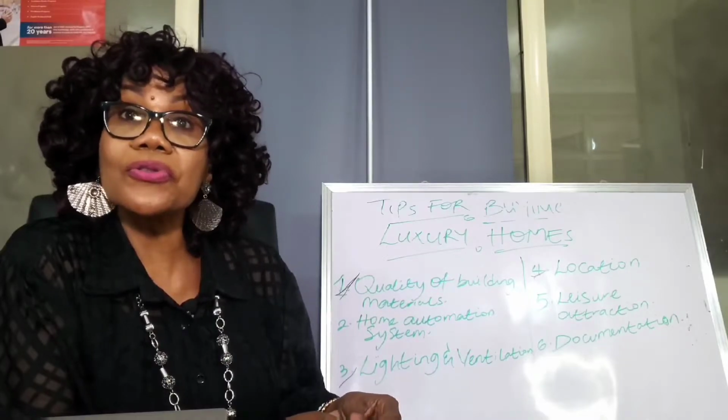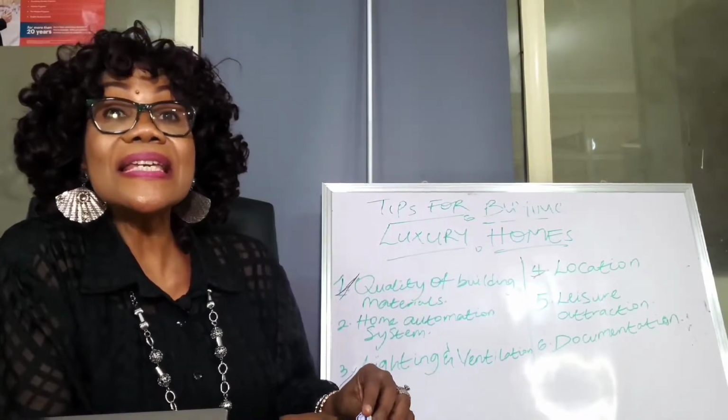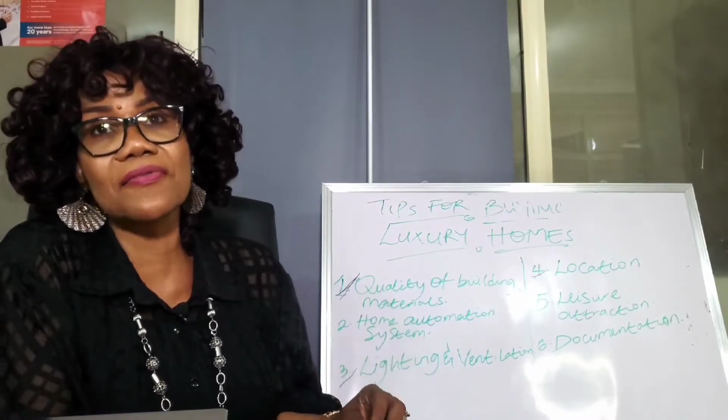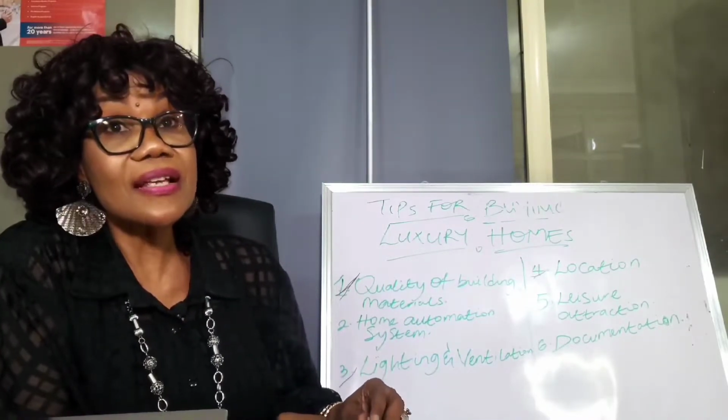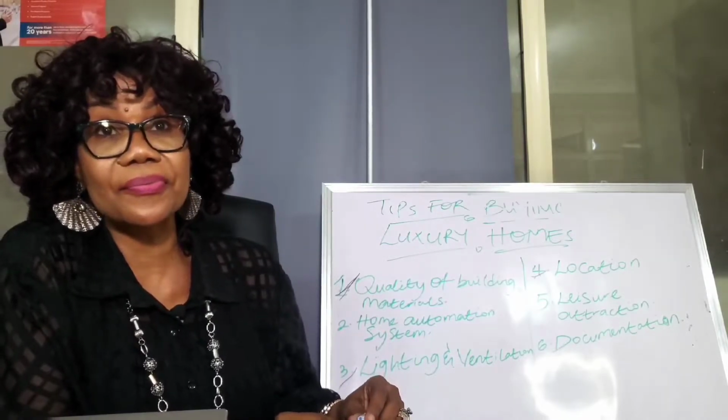Tip four, location. Do not be carried away by elegance. Are the roads leading to the house motorable? Is it easy to access basic services? These things should be considered in order to facilitate daily life.